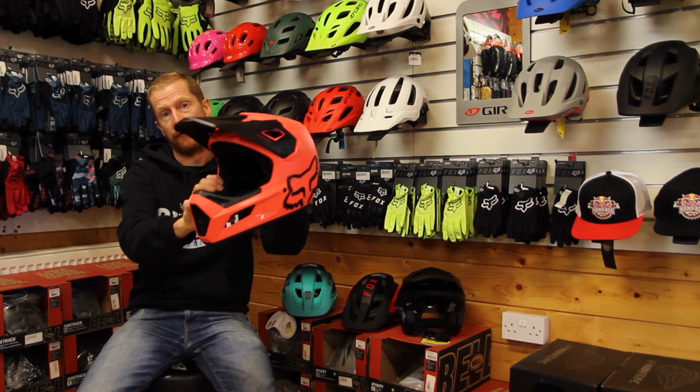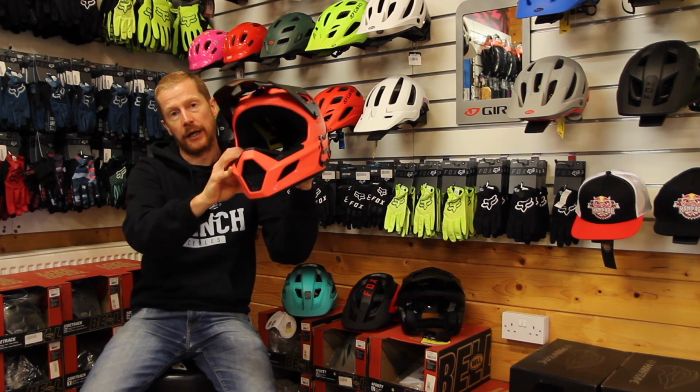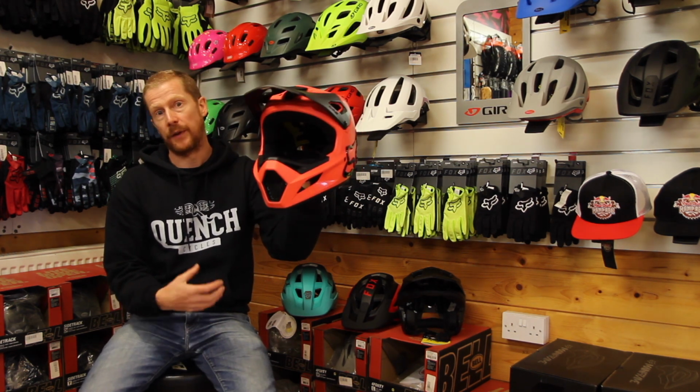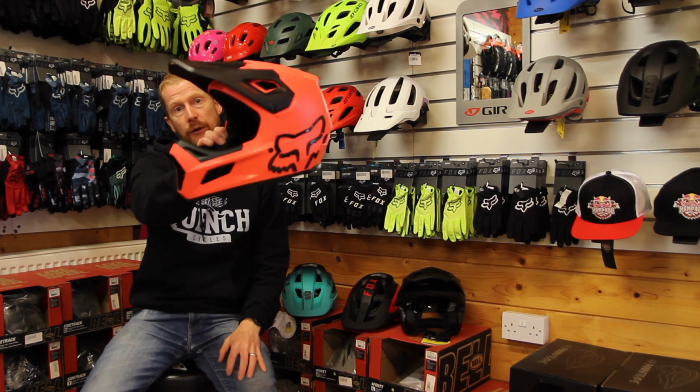Downsides to it are it's a lot heavier, you don't want to be pedaling all day in it, your head will get a lot hotter. But if you're doing an uplift day, if you're riding bike parks, some insist on a full face helmet. If you're going out to the mountains, to the Alps, something like that, or you're downhill racing, that is really where you want to be looking.